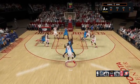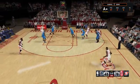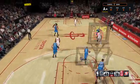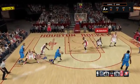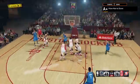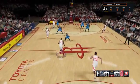Aminu over to help. G passes to Watson. Shoots from 12. Off the left rim and out. Dallas has gone 1 of 4 in three-point shots here in the third. Here's Barea, and he gets it to go. Here's G, and he's got 41.